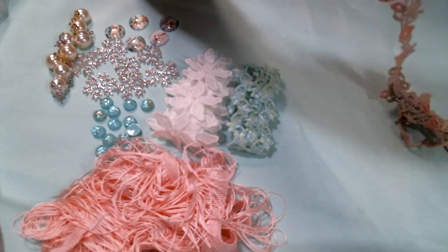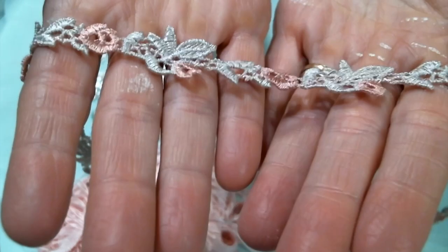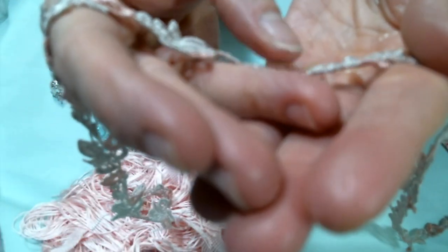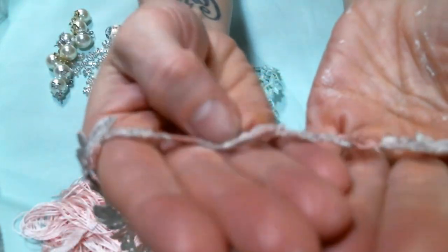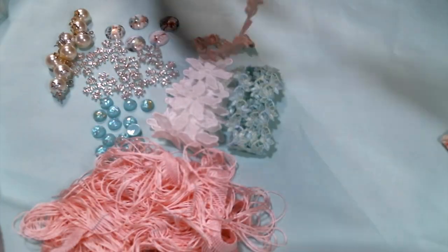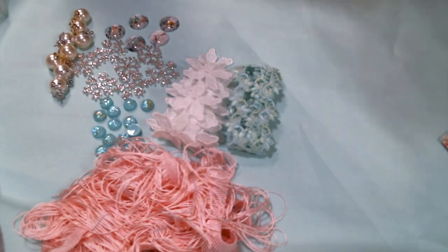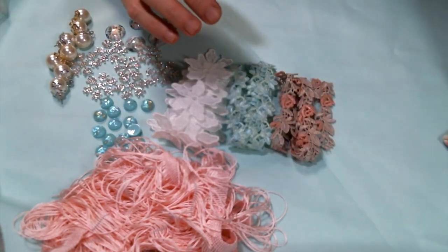And then look at this beautiful edging trim. It's so dainty. It's a rose color and a really soft, what would you call that? A crewel maybe? Oh, it's really lovely. That is a beautiful, dainty little trim. Let me wrap that back up too. Oh, I'm excited about all these trims, Kim. Thank you so much. Just beautiful.